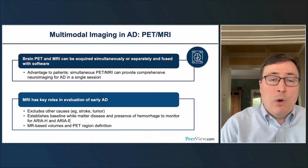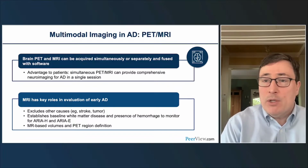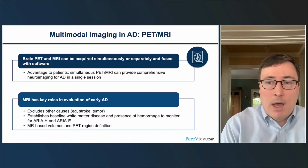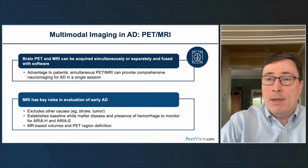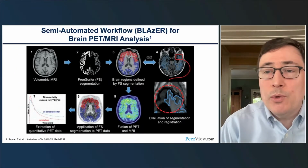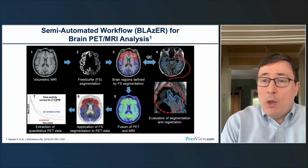And there's growing use of MRI-based volumes and PET region definition in routine clinical work that can make it easier to define regional brain atrophy as well as quantify PET results. So there's many tools that can be used for this. And that's a good thing because that means a lot are available, although I think there's a lot of room for standardization.